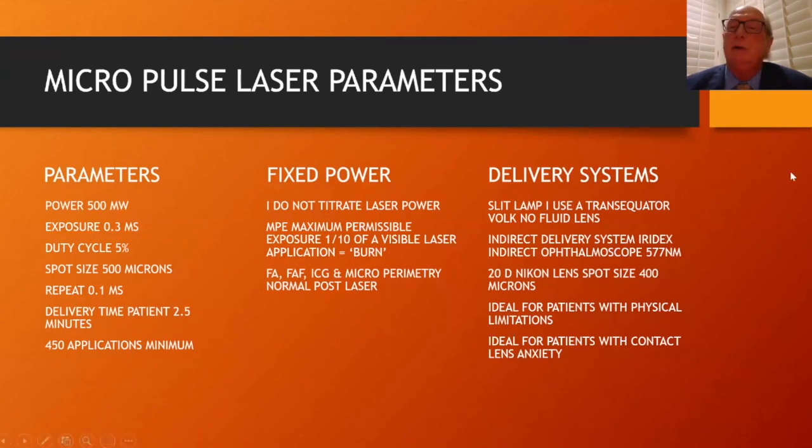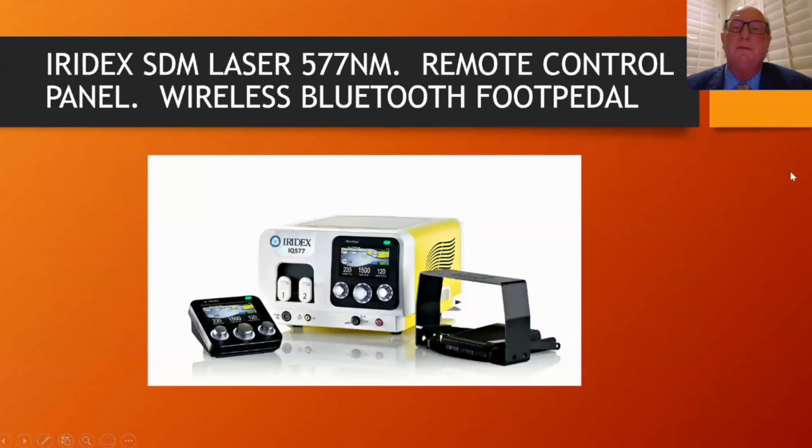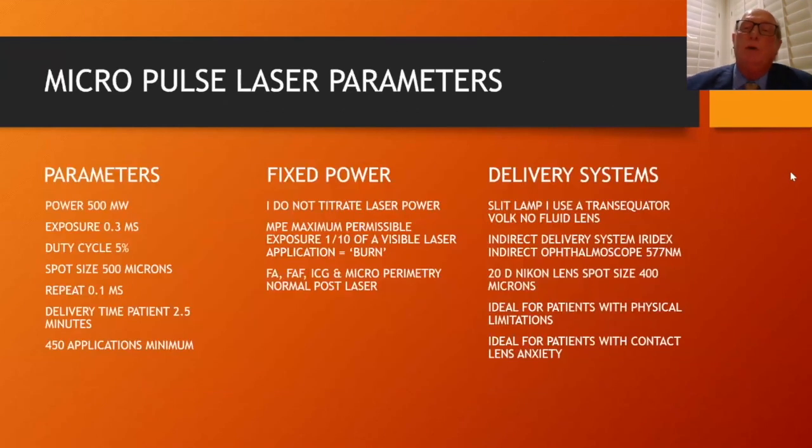And the last issue I want to talk about is that I do 2 delivery systems. One room has a slit lamp adapter. And I found an old transequator Volk lens that I bought many years ago, and I tried to find another one as a replacement for my second room, and I can't find one. So if you can get your hands on this, it saves putting coupling fluid on the cornea. A lot of patients don't like that kind of gooey feeling, even if you irrigate afterward.